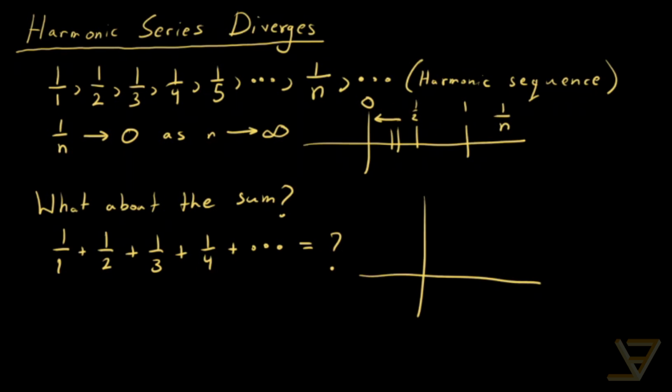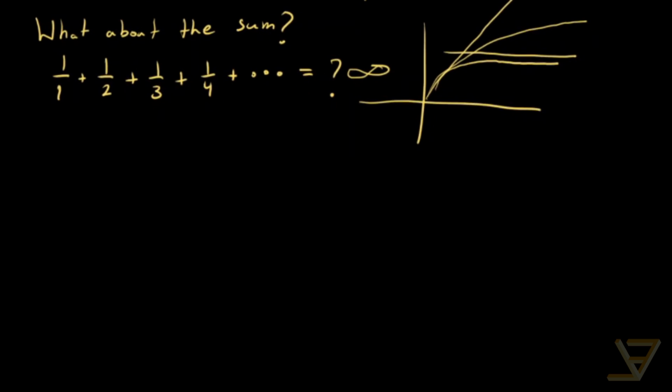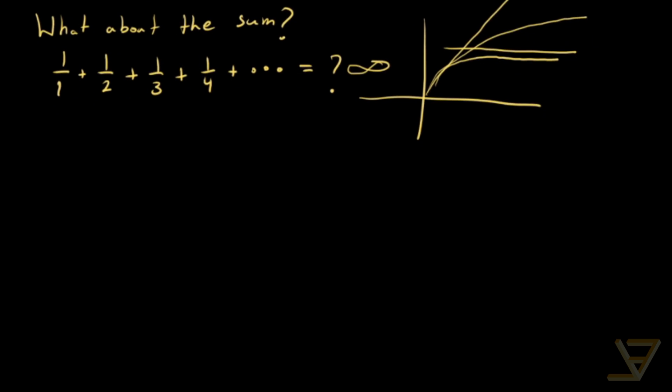For example, it might taper off and be bounded above by some number, so we know that it converges. Or it might keep going to infinity. The answer is that it does go to infinity, but it does so at a very slow rate. And we're going to prove that today. We won't be talking about the rate itself, but we will show that it goes to infinity.